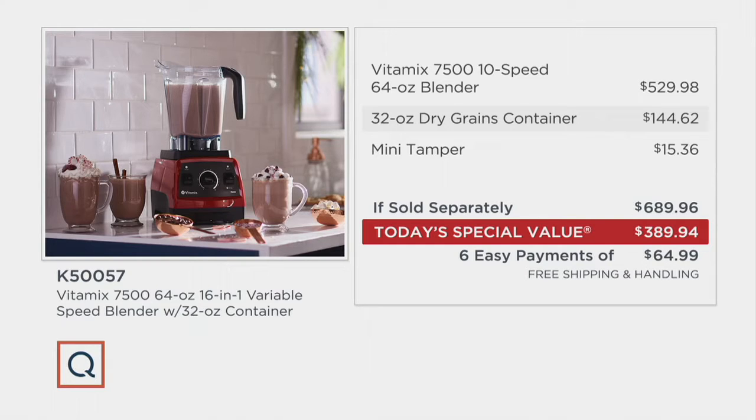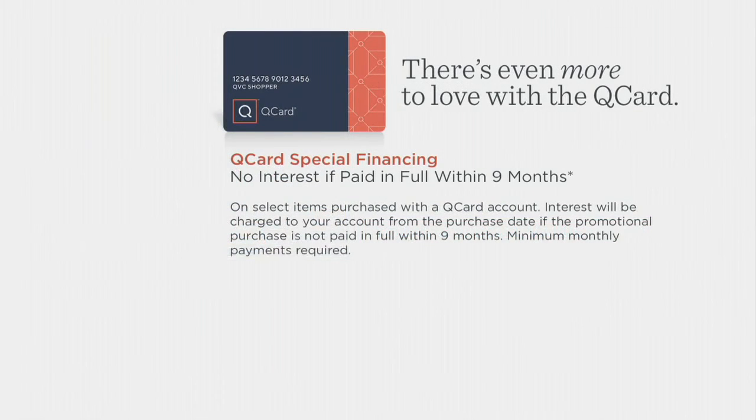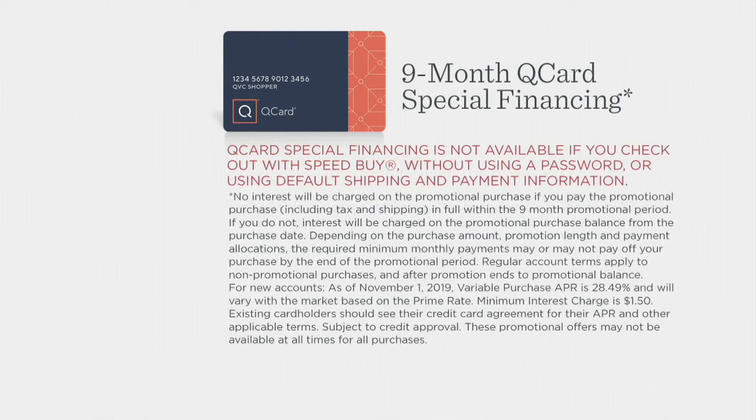and we can do it if it's an immediate ship with a credit card order, and it will, hear me, will arrive before Thanksgiving. If you use your Q card today, we have 9-month special financing. Now, what we're going to do is approve the full purchase price of your today's special value of $389.94, and then we're going to split it up over 9 months. Do two things for me. Make easier your monthly minimum payments on time, pay off the entire amount in the 9-month period, and you're charged 0 interest. That's same as cash.